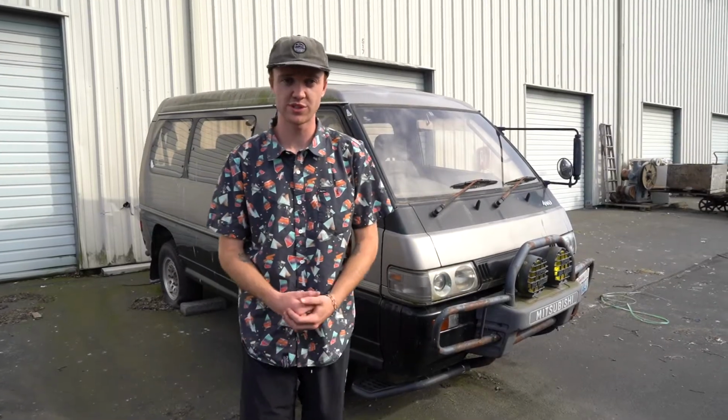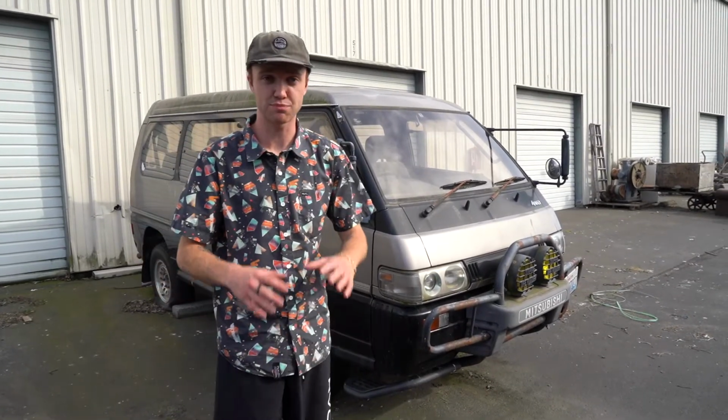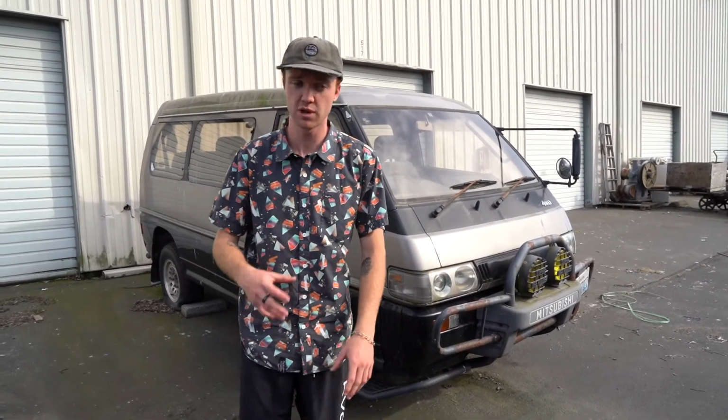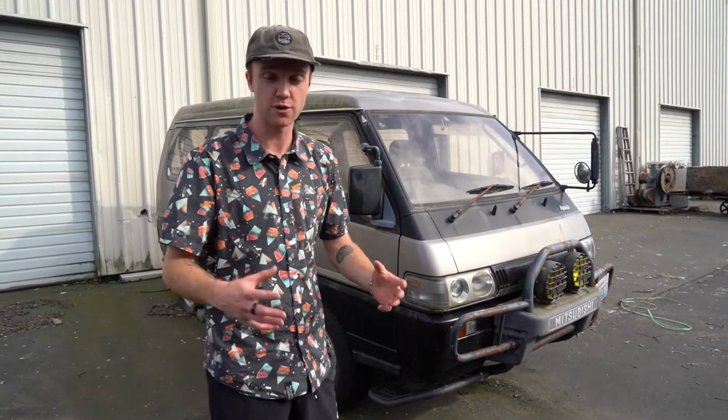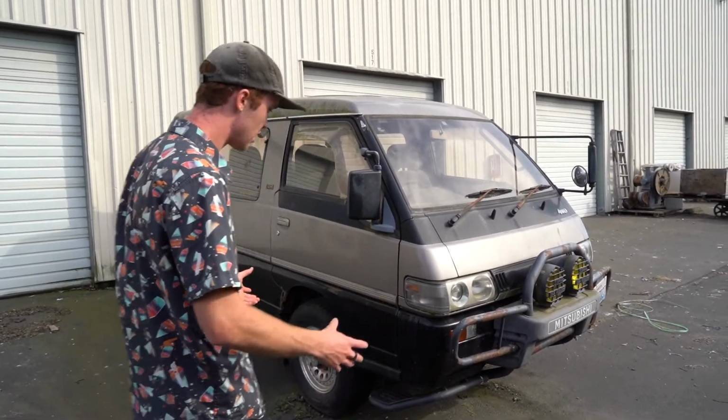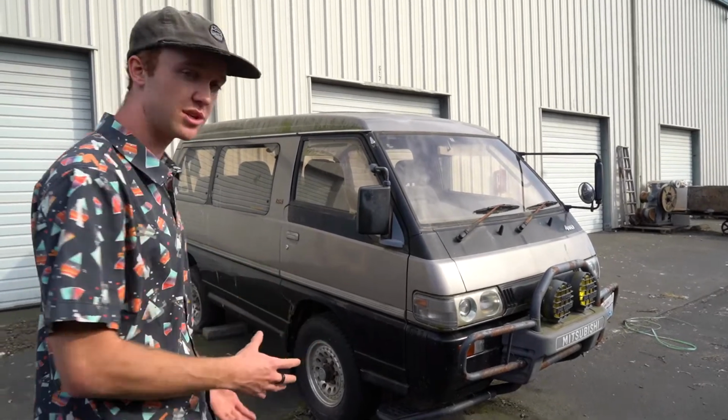So as you guys would have just seen, this L300 Exceed is pretty clean overall. Now, I've yet to see it really up close and personal, and I'm pretty much just looking at it for the first time. I just seen a couple of pictures that Zev showed me, and overall, this Exceed doesn't seem like it would need too much work.